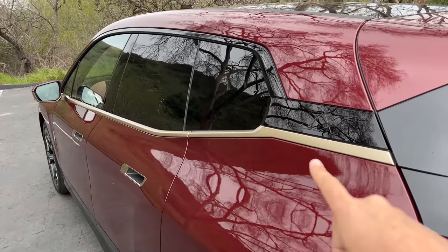One that I love is the USB ports. You have two USB-C ports on the back of each front seat. You can see two here on the driver's side and two over here on the passenger side, so you can charge a lot of devices back here. You also have rear climate control, as you can see, two different zones, so each rear side can choose their own temperature, and you have heated rear seats, which is obviously also nice.